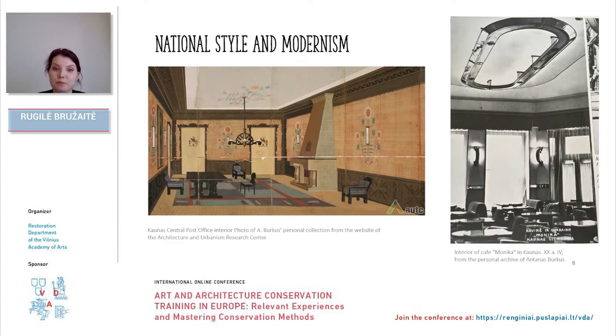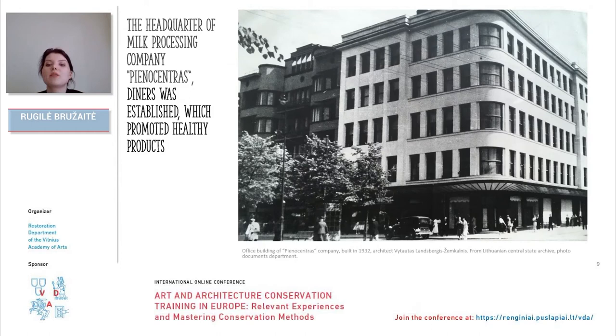The Pienocentras company was situated on the main street of Kaunas, Laisvės Alėja, or Freedom Avenue. In 1934, a representative administrative building was built, designed by architect Vytautas Landsbergis-Žemkalnis. This building has become an exemplary interwar modernist architectural work. It attracted the jury at the international exhibition in Paris in 1937, and was awarded an honorary diploma and a bronze medal.